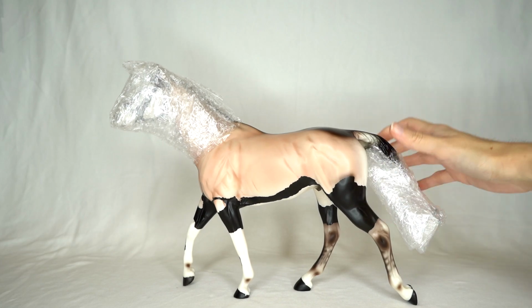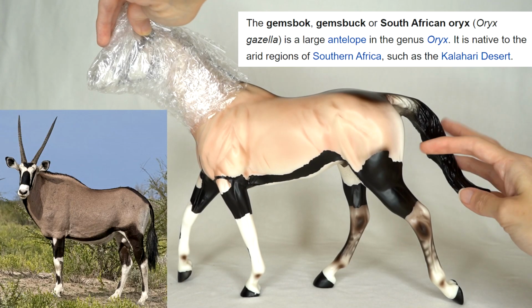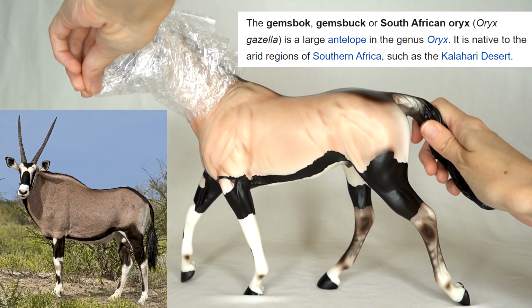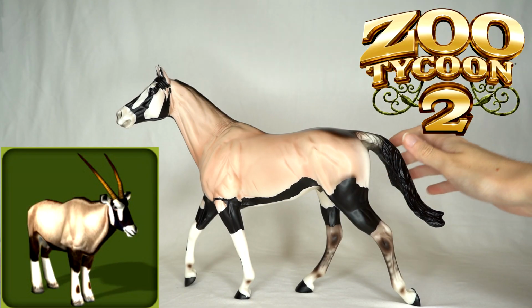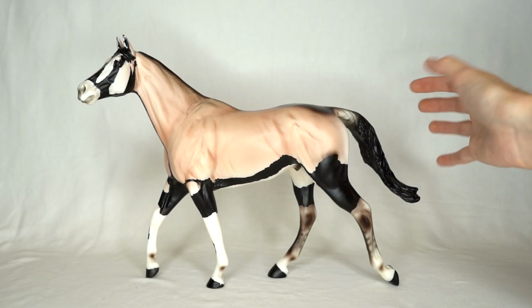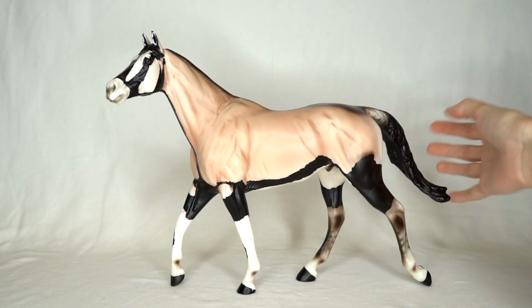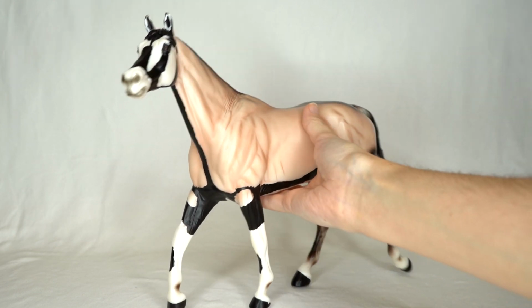And this model is painted to look like a Gemsbok, also known as an Oryx. And I do like Gemsbok a lot. They are another animal that just reminds me of playing Zoo Tycoon 2 as a kid. I think I mentioned before for at least one or two of the other Breyer Wild Animal series web specials, they remind me of playing Zoo Tycoon 2 as a kid and learning about all these different animal species and such. Oh my goodness, he is a pretty boy.